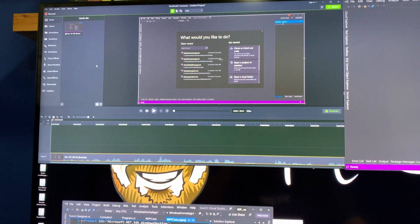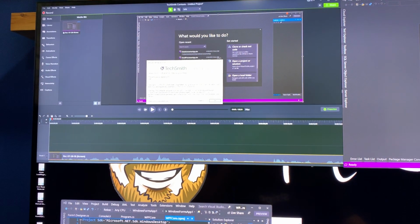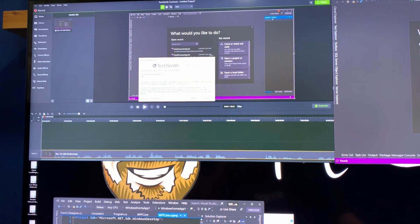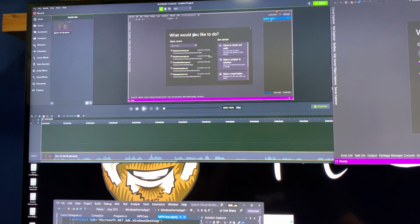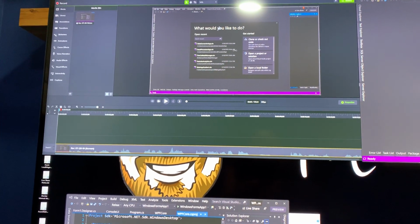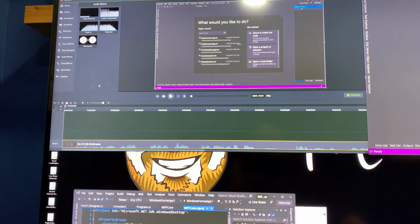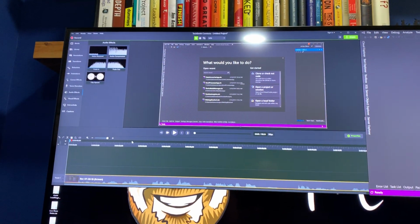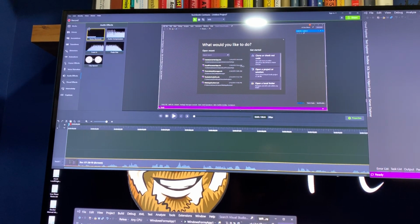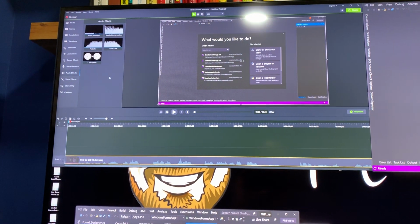So one of the things, this is the newest version of Camtasia, which is Camtasia 2019. And one of the things they've added to it that went away after Camtasia 8 is great audio scrubbing. They took it away because they lost the license for it. And now it's back.